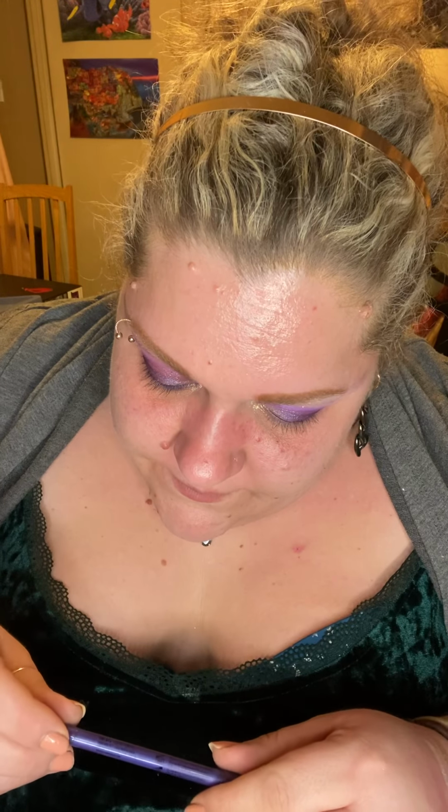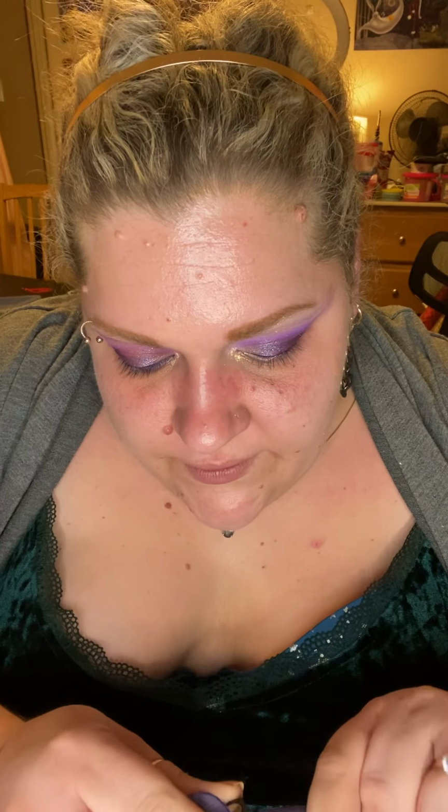So for the upper and lower waterlines, I'm going to use this NYX Epic Wear liner. This is in the shade, I think it's Purple Rain, Electric Purple or something. Oh my god, I'm so blind. Somebody please send me some glasses. Fierce Purple. It's what she looks like. I do need to probably sharpen her just a little bit. These are sharpenable. They feel plastic, but they are meant to be sharpened. They sharpen really, really nicely.